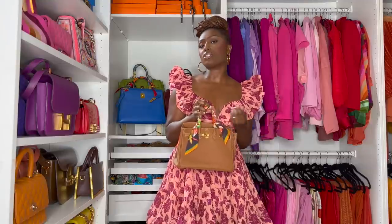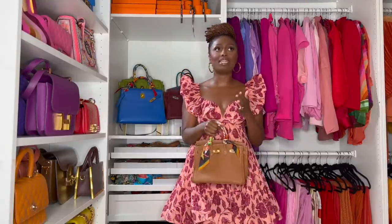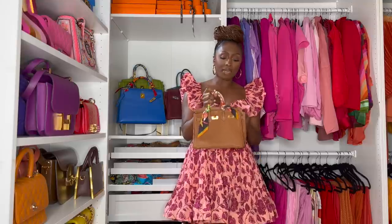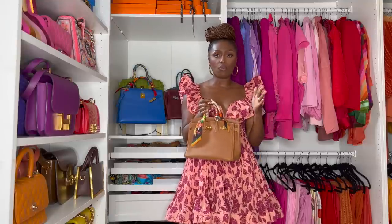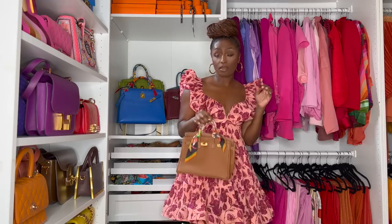Now, am I going to a brunch like that? No. Am I going to an event like that? No. Am I going to go stunt on somebody like that? No. We're not doing that. But when it comes to a uniform, I will wear that as a uniform and add this, really just for the girls.